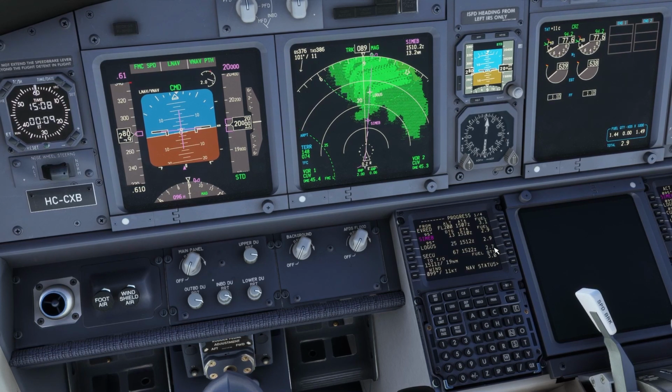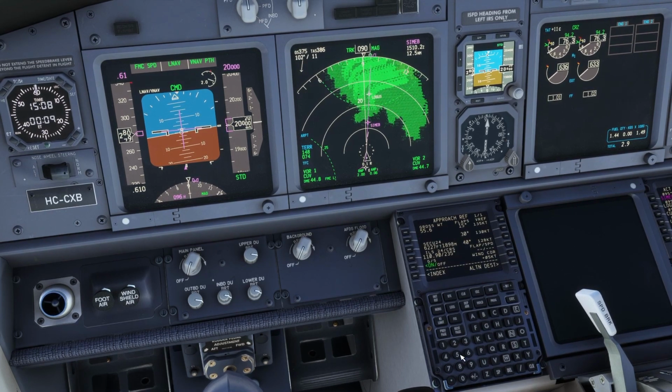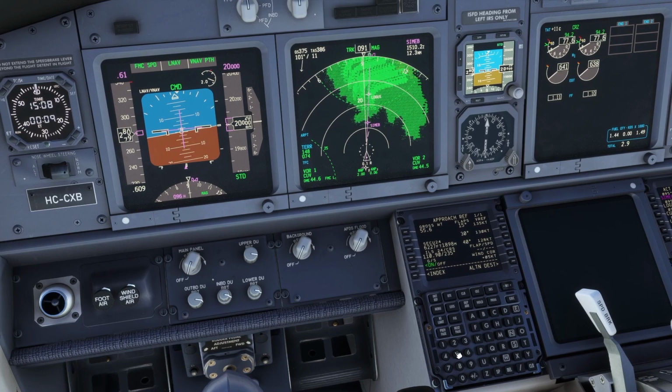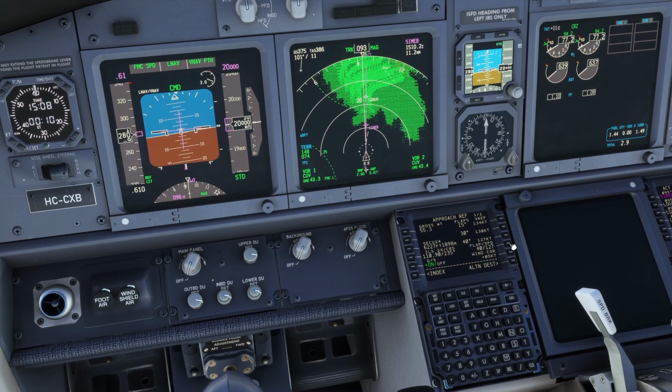So let's see. 3 tons, 2.7, landing with 2.7 means we still need to burn 300 kilos. So that's our gross weight at the moment, 55.6 minus 300. We will be landing with 55.3, 55.3 for Cuenca, runway 24. VREF 40 will be 127. So we select that and we enter that here, 40 with 127.